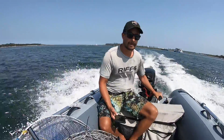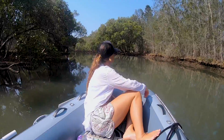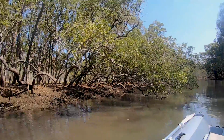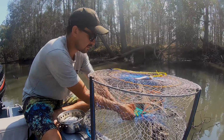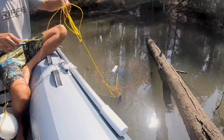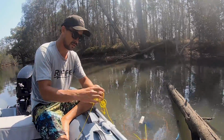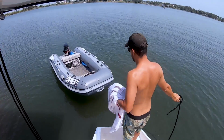Armed with our fresh herring we caught upriver, we head up some muddy little creeks to look for the perfect spot to drop our pots. They're like little Murray herring. How about this crab pot, Michael? Very shallow. What are we, an hour off high tide? So it's probably going to spend most of the tide out of the water. Swim time, yeah. It is hot.